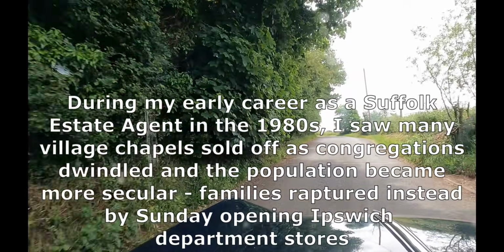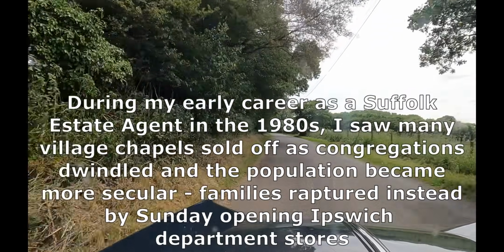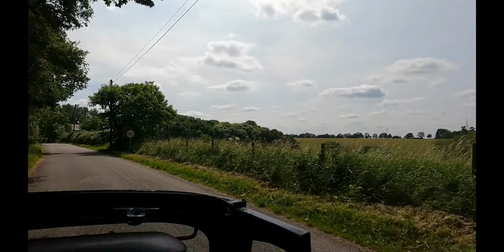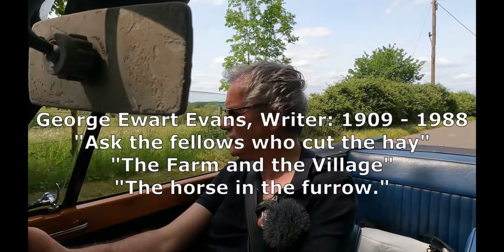You'll have heard me, possibly in some of my earlier videos, talking about one of Suffolk's other writers, George Ewart Evans. Give you a sense of the vale that we've just come up here. As I was saying, George Ewart Evans was a Welshman, as you can probably tell from his name, and he married a local girl, moved to Blackpool where she was the local teacher, and George interviewed lots of old farm workers in the Sandlings area of Suffolk.